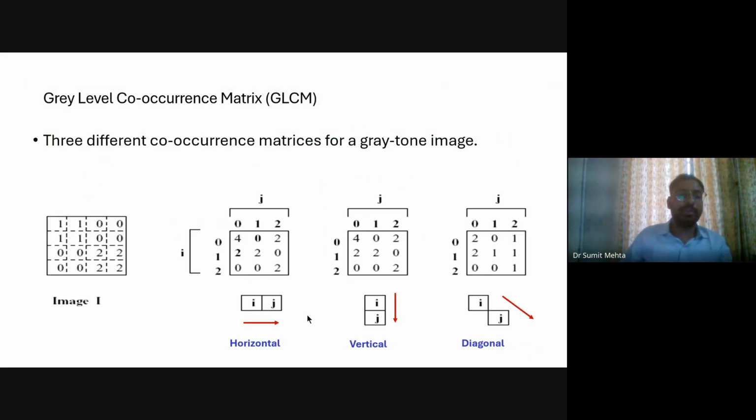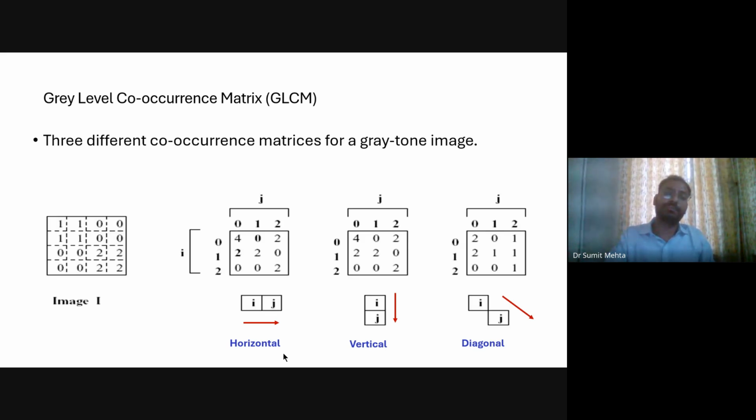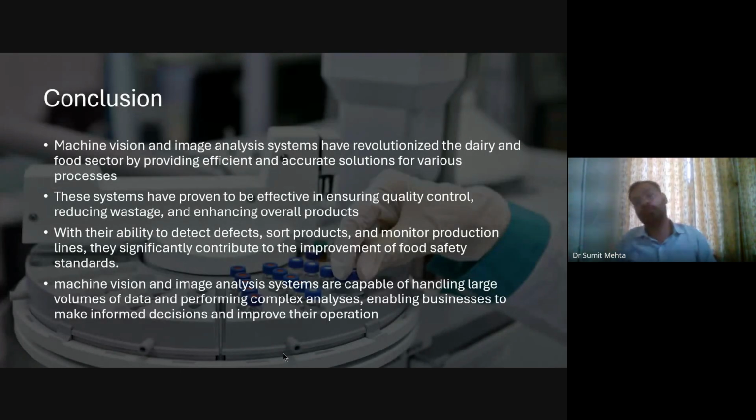So how is it calculating? It is calculating in horizontal, vertical, and diagonal series. All these compare each pixel with another pixel and give results for every 16 or 20 properties, which will be scripted in your MATLAB system. So this is one of the methods to analyze machine vision systems. I will conclude with this method.